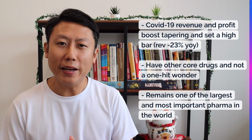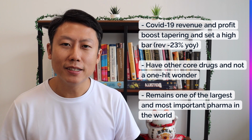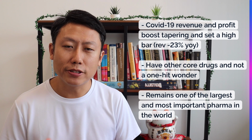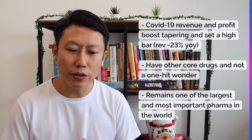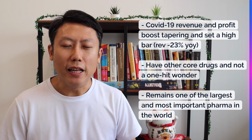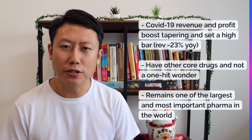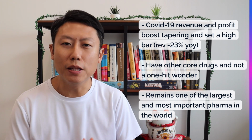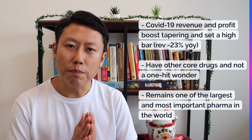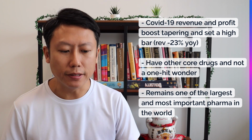Okay, so Pfizer is of course now trying to stabilize its financials. And we also understand that they have 7 drugs that contribute more than half of their revenue, which means that it is not a one-hit wonder. Right? So Pfizer, even before COVID, has been generating a good amount of revenue from a diverse portfolio of drugs. So it is not just because of COVID that it made a lot of money. And lastly, it also remains one of the most important and biggest pharmaceutical companies in the world. So it cannot be replaced overnight in that sense.